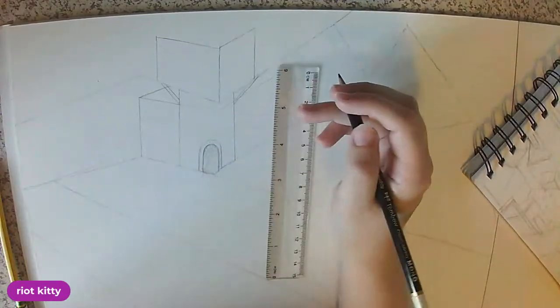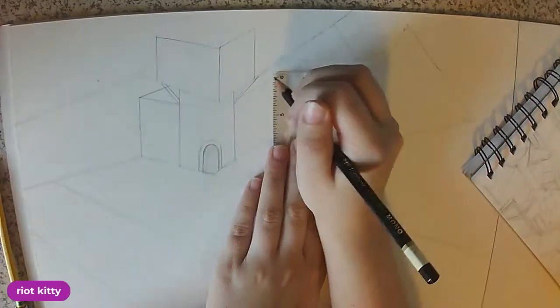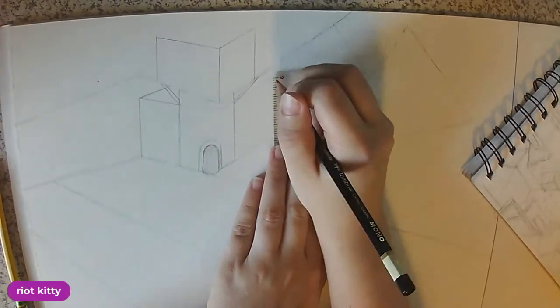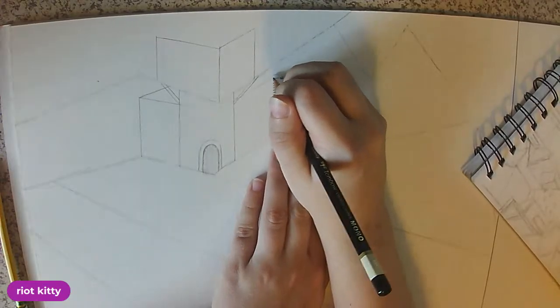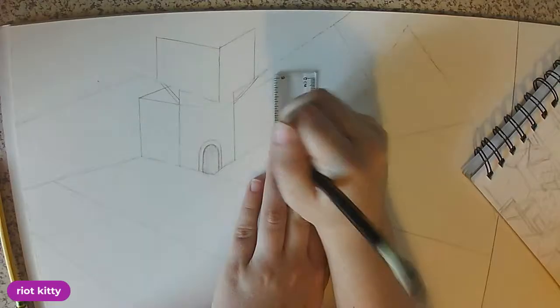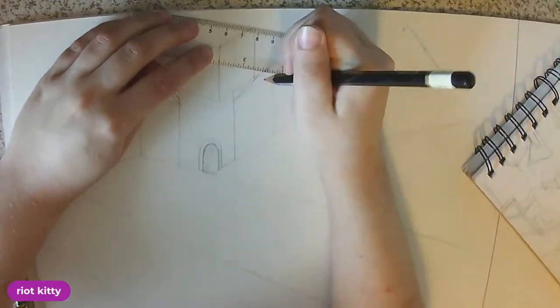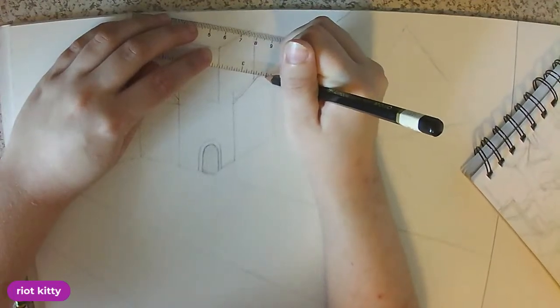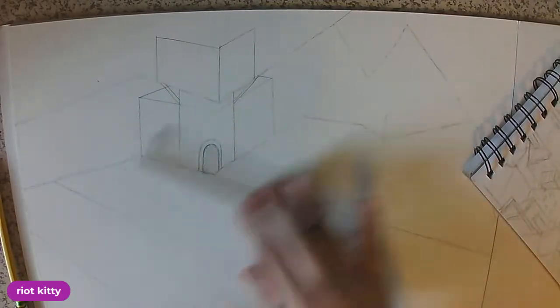Yeah, it's partly why I'm doing all this concept art stuff and not necessarily full pieces. I just want to get better. There we go. Blocky.